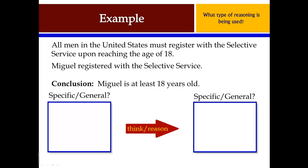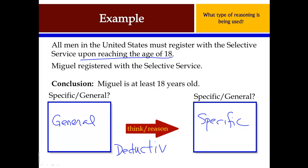And finally, here's our conclusion. Miguel is at least 18 years old. So we started with something that was pretty general. And that is that rule that upon reaching the age of 18, all men must register with the Selective Service. And we've come to a specific conclusion that Miguel is at least 18 years old. So when we start with a general statement and come to a specific conclusion, we have participated in deductive reasoning. So those are the distinctions. Specific to general, inductive reasoning. General to specific, deductive reasoning.